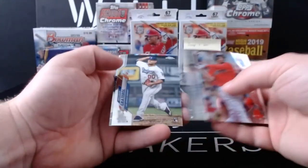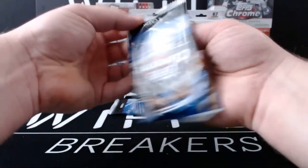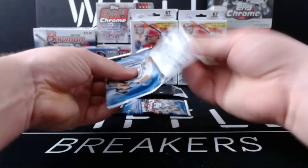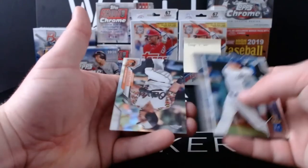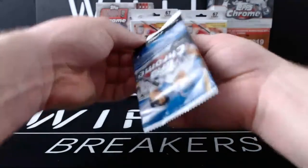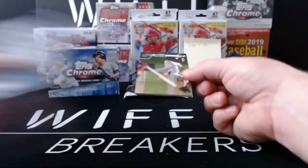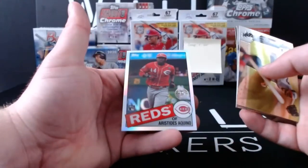Devers, Freddie, MVP, Brewster, and Future Stars, Brendan Rodgers. Uh-oh. Because I don't like to do it, I can't see that corner. Nicky Lopez, Paul Goldschmidt, Jose Ureña, and Anthony Santander refractor. Oh, this one's even worse than the last one. Nojito Gilito, Archie Bradley, Nico Hoerner rookie, and 85 Aquino.